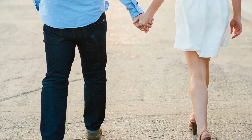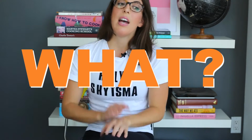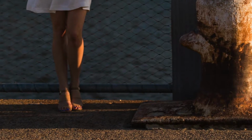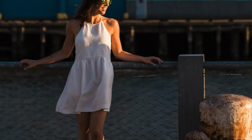My dress was a little bit more revealing than I usually wear. It was backless, which for me, I was like, what? But there was something really flirty and fun and young about it, and I loved how when you look at the photos, it really moved in the breeze, and I think that's so important to make sure that you look the best you possibly can in your photos.